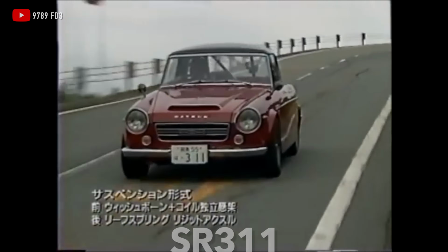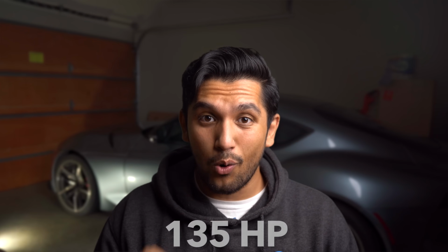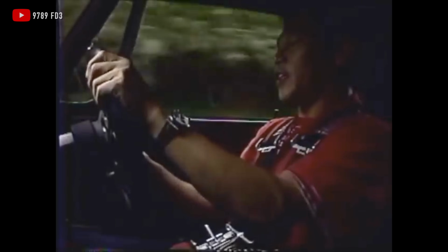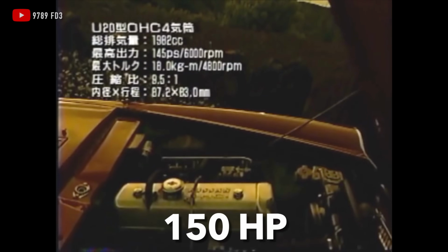But in 1967, Nissan found a way to top it with the SR 311. This had a 2-liter U20 engine that put out 135 horsepower, and that was paired to a 5-speed manual transmission, which at the time was basically space technology. You could even get a competition pack, Eat Your Heart Out BMW M. This had dual Mikuni carbs and a special camshaft, and it put out 150 horsepower. That's honestly impressive even for today when it comes to a small lightweight roadster.